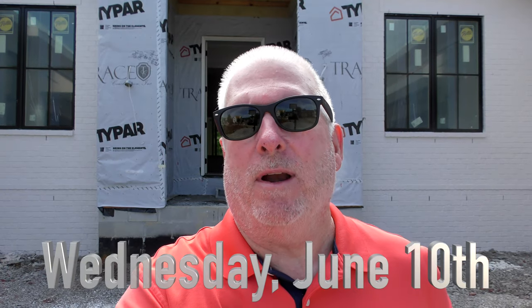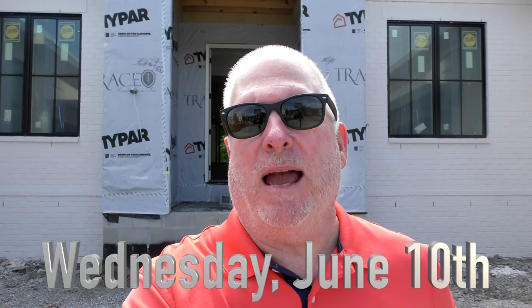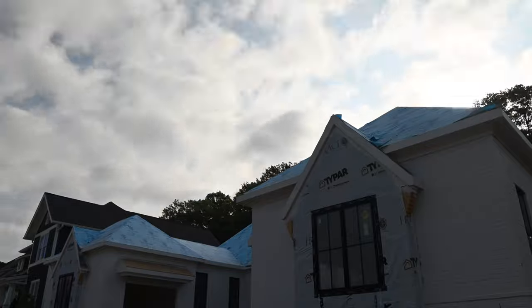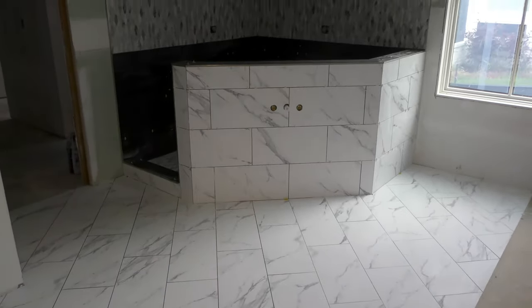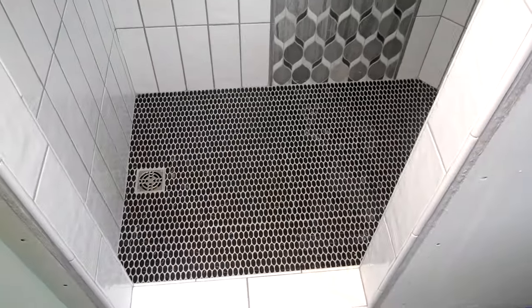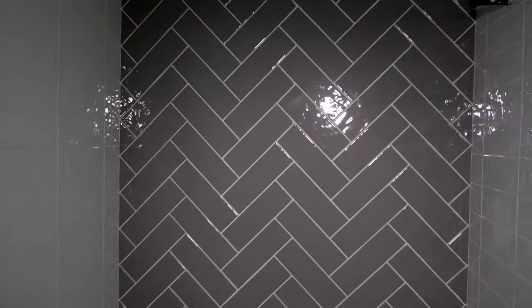Good Wednesday morning. As promised, the trim package was dropped off this morning, and we got some video of that for you. It has been finished as far as installation. There's one person still out here working on getting the grouting done, but I anticipate that all of the tile work, including the grouting, will all be done by the end of the day today.